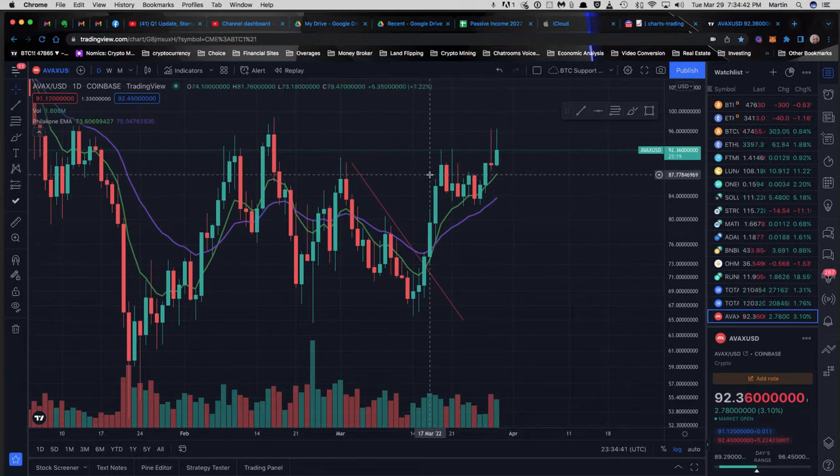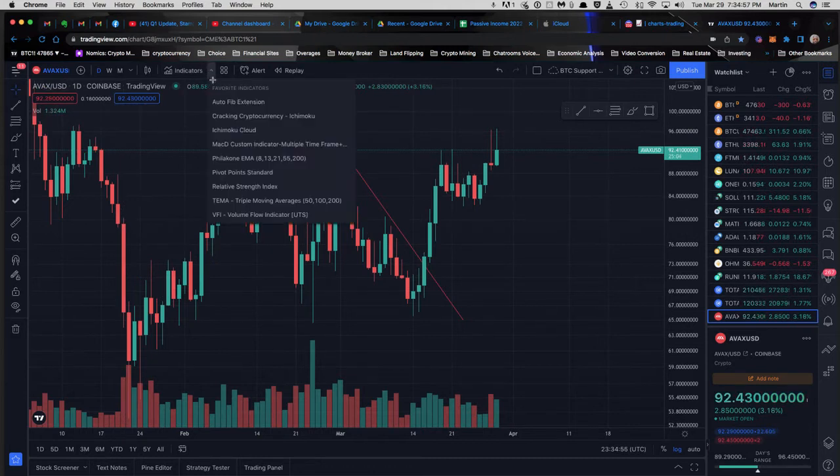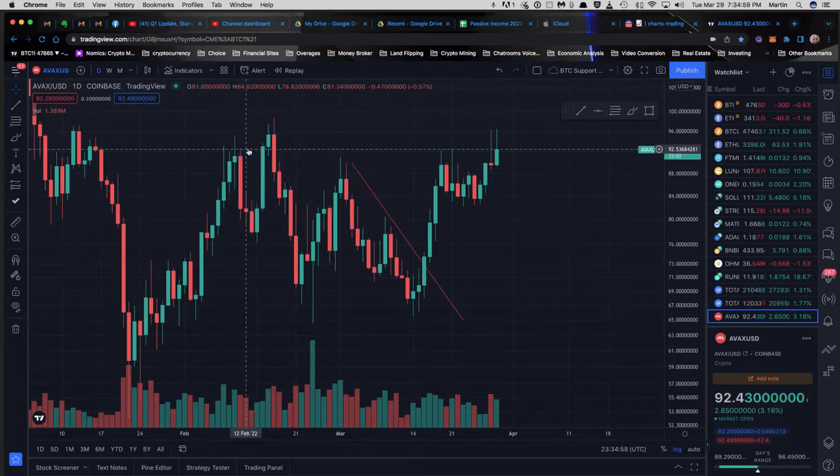However, this is just one of our signals. We don't make decisions based upon one signal. We need to get quite a few, so we have confirmation of signals from different indicators so you have a better idea of what's going on. So with that said, let's now take a look at the MACD.